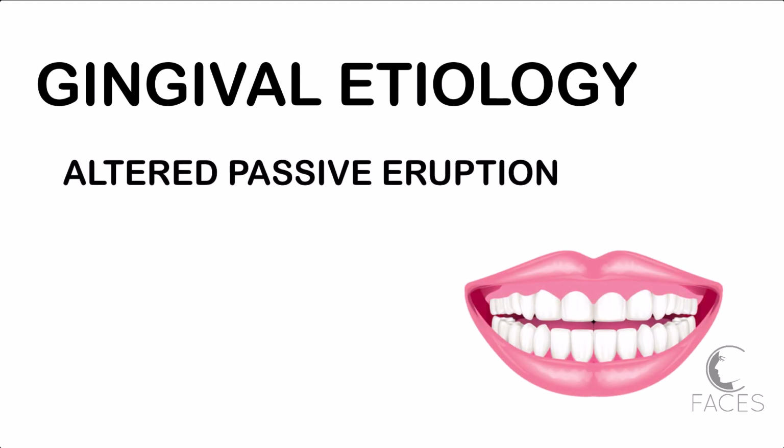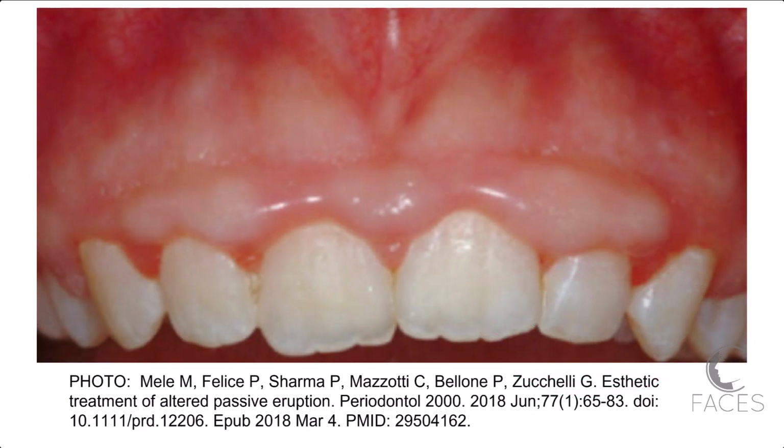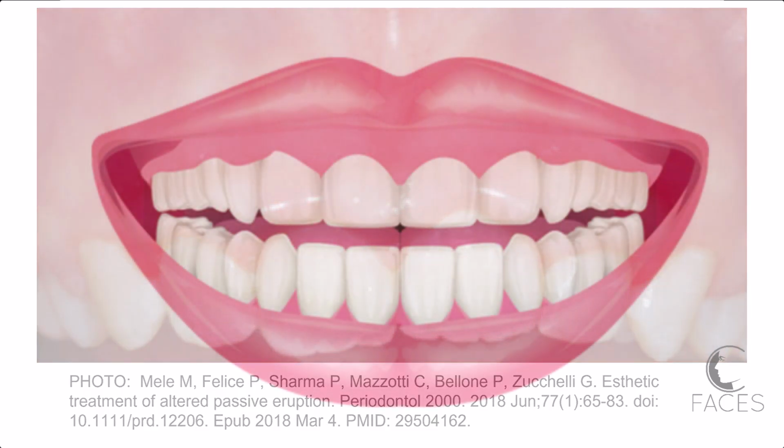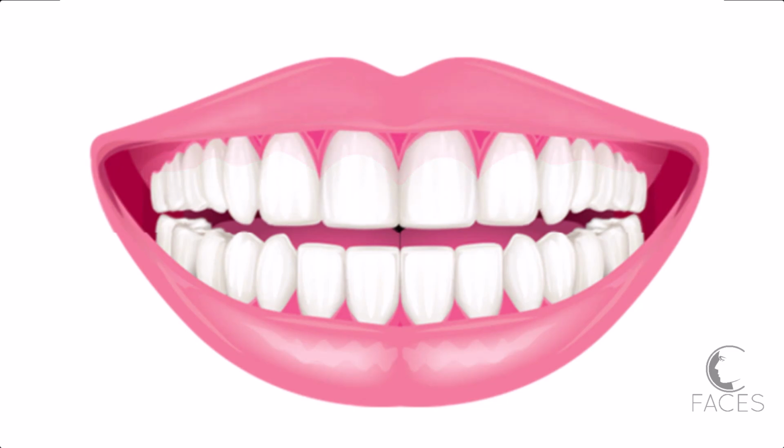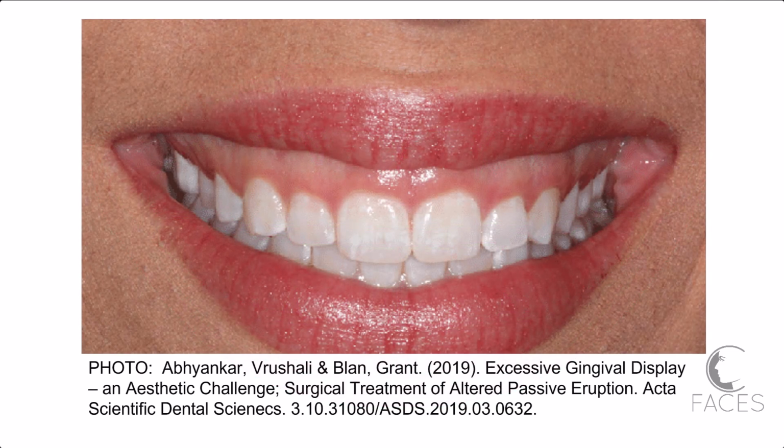Next, let's move to a gingival problem called altered passive eruption, or APE. This condition happens when the gums don't shrink back as they should after teeth erupt. Normally, when we grow, our gum line recedes, revealing more of the crown of the tooth. In APE, this process doesn't complete, leaving teeth looking shorter than normal.